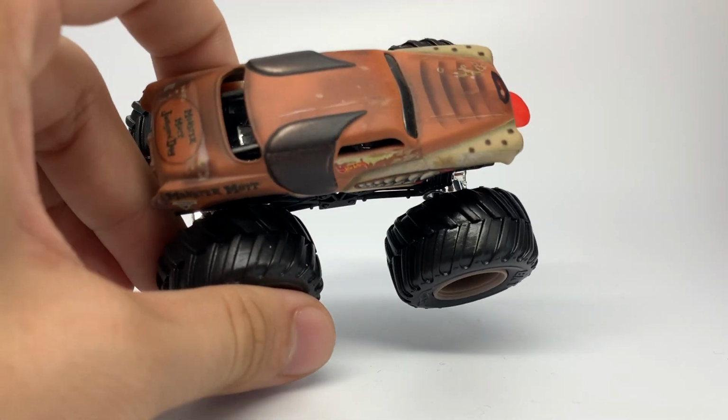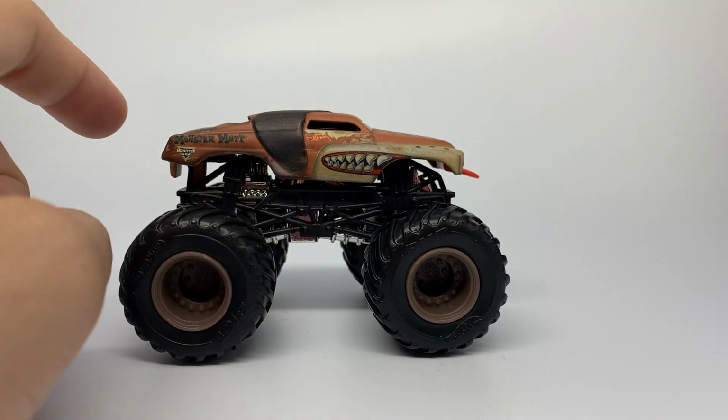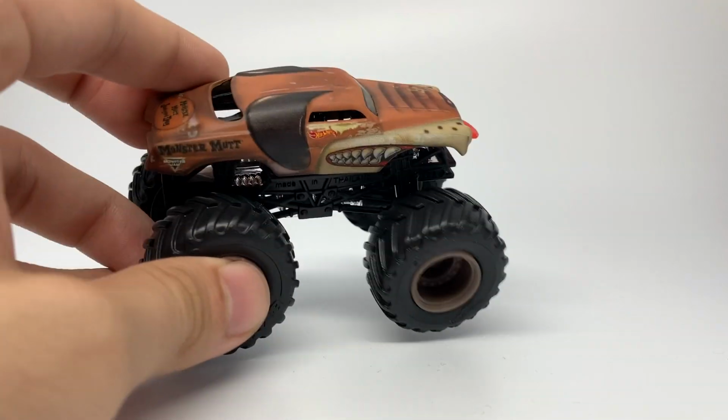But I'm prioritizing Junkyard Dog as my number 3. It is, as you probably know, one of my favorite trucks that has since retired as well. So that's another one on my list.